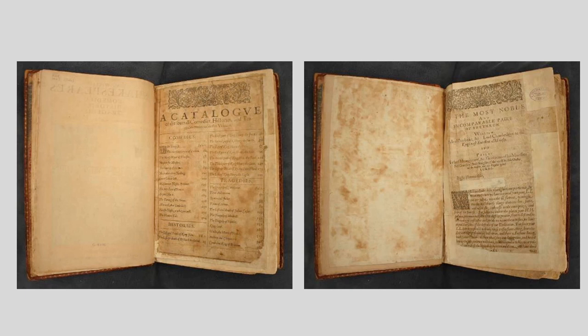I also made the decision to retain as much of the material that couldn't be put back as possible and leave any previous repairs as is. This is all part of the book's history and may provide valuable information to future researchers.